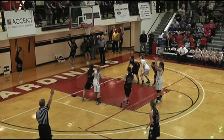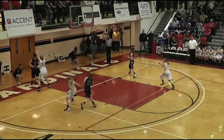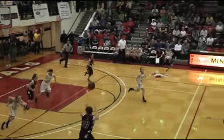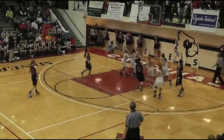So Helm back at the line. She tickles the twine. She's got 9. And 41-40. It's Central by just a point. 3:22 remaining in the fourth. And one of Central's best players, Sydney Skaggs, with 4 personal fouls and in the ballgame right now.